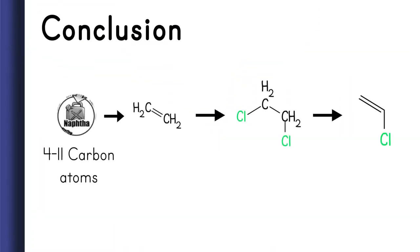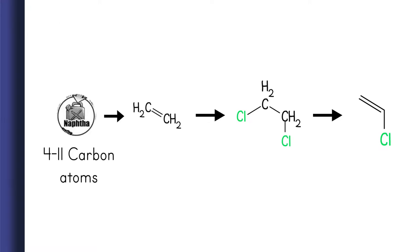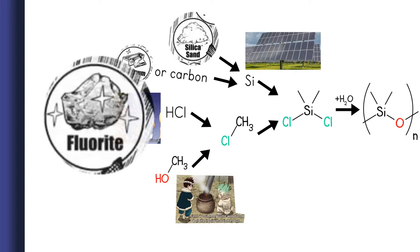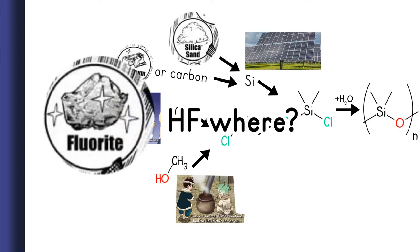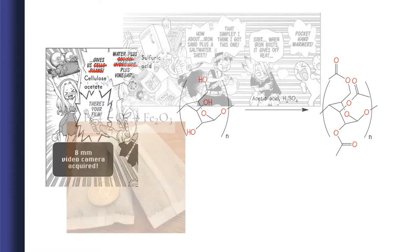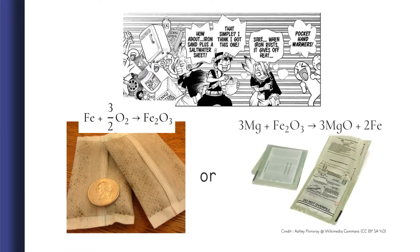In conclusion, the final comes from the part in petroleum that was 4 to 11 carbon atoms long, but split apart into molecules 2 carbon atoms long. The silicone rubber definitely needs silica as silicone source, but I'm not sure about it needing help from fluoride or hydrofluoric acid. Cellulose acetate, not cellophane, is an ester similar to nitrocellulose, and it uses sulfuric acid, not a base like sodium hydroxide. There are hand warmers that operate on the energy released by iron oxidation, but there are also heaters that operate on the energy released by magnesium oxidation, used for soldiers' rations.